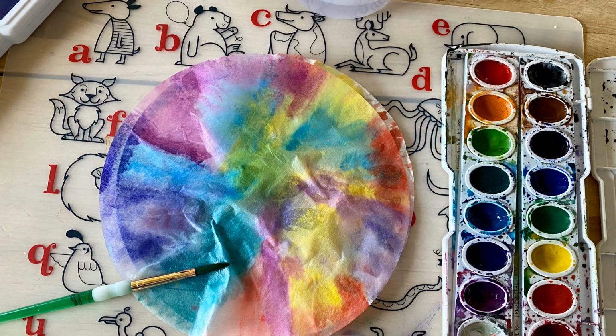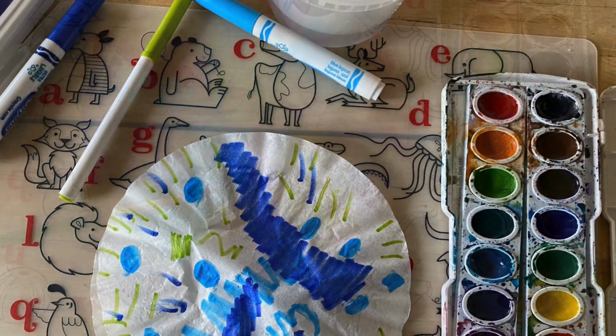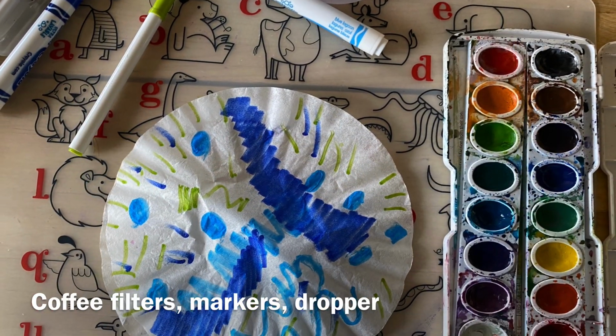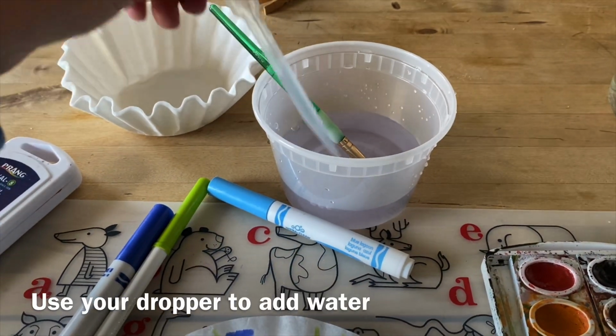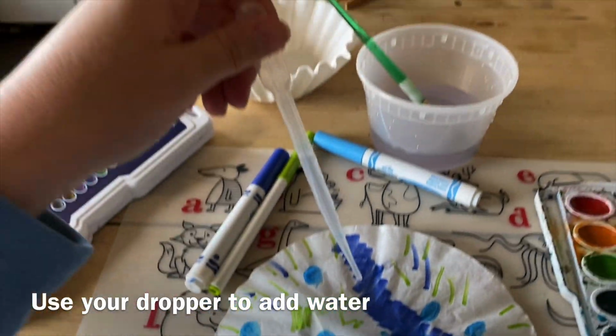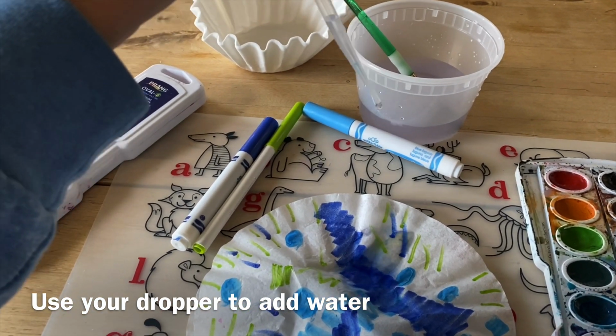I used watercolor paints with a paintbrush. Now I'm going to draw with washable markers and drop water onto the coffee filter to experiment. What are you noticing?